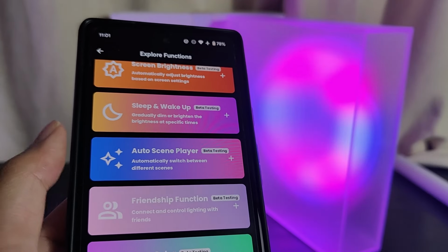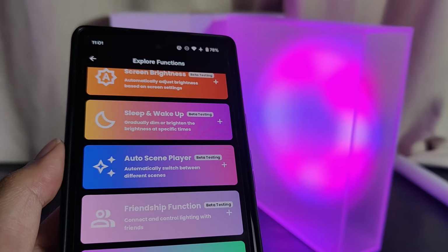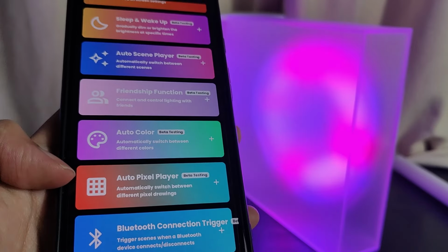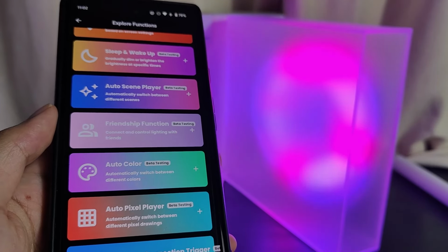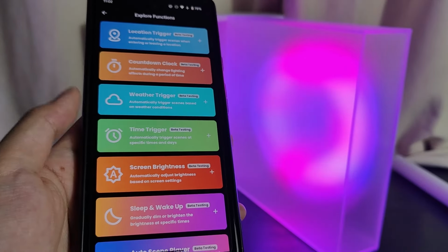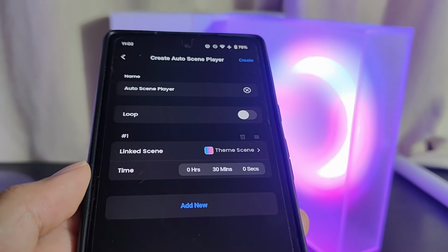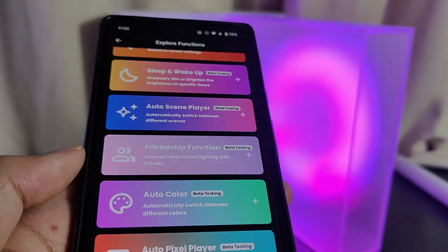Additional features including a wake-up light mode, so it will gradually get brighter and brighter or dimmer when you are waking up, simulating natural sunlight. There's even an auto pixel player here that can switch between different pixel drawings or scenes automatically, dynamically, in the background, kind of like a wallpaper that will loop through as long as it's connected to the app or internet, which is pretty neat. So you're able to set up these more advanced automation controls that will be triggered by different scenarios and status, and you can set it up in terms of color, duration, so on and so forth.